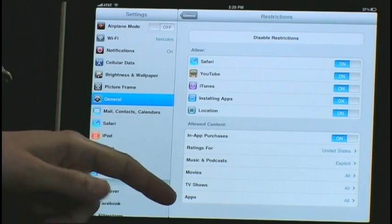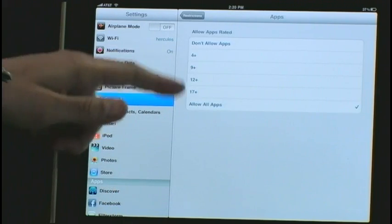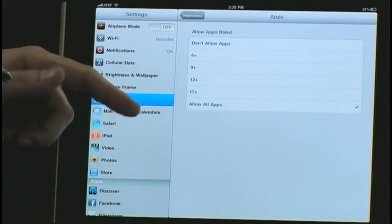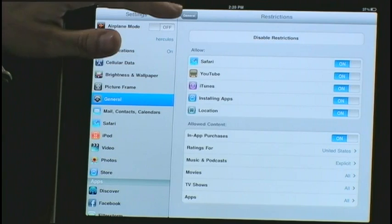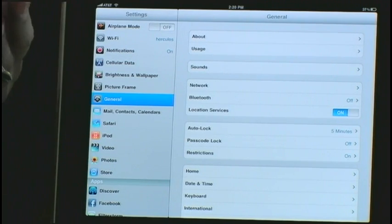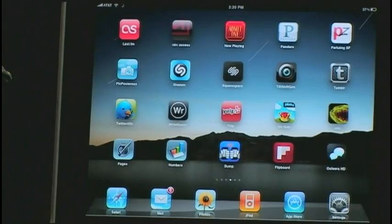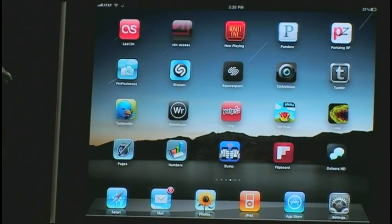Maybe you say, well, I don't actually want to completely turn off the iTunes store, but I want to be able to have my kids not download anything rated 17 or over in apps. That's actually a really cool feature. What's kind of annoying about it is that you would have to turn the restrictions on every time you hand over the iPad to maybe a younger family member or something like that. So it's a little bit clunky.